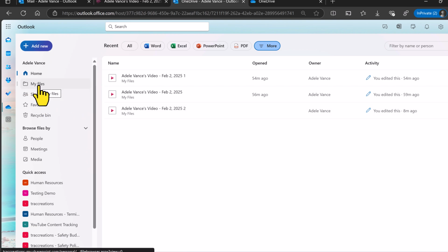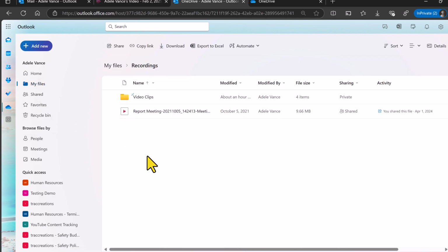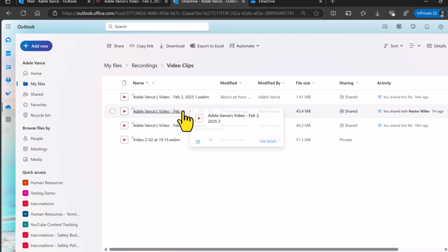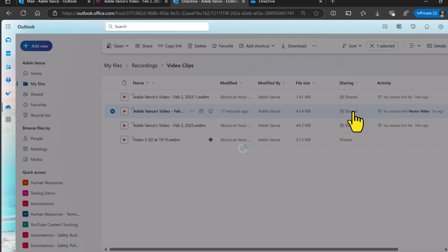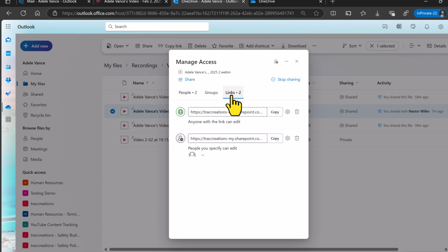The other way is My Files, Recordings, and Video Clips. This is the one that I'm looking for. Notice that it says that it's been shared with Nestor, but Tisa's name is not showing up here. When I clicked on the share button, 2 people, it says Adele and Nestor. When I clicked on links, that's where I see Tisa's name, which is external.